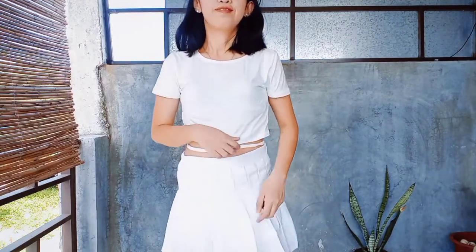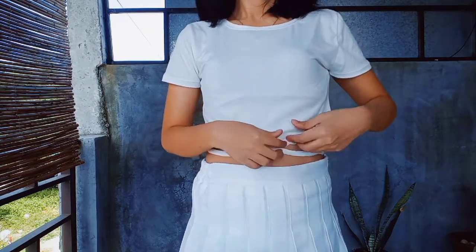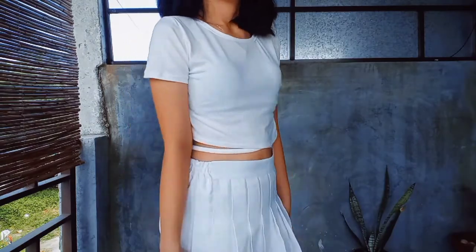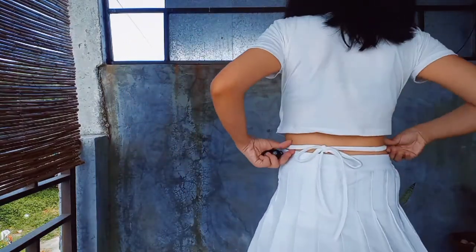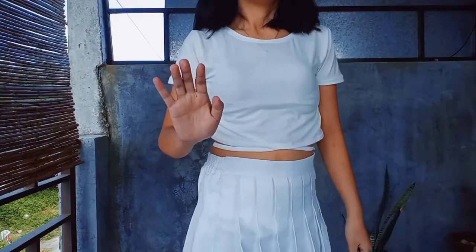The fifth way to style is using a soft girl look. All you need is a crisscross self-tie crop top to complete the look. For the crop top, nabili ko po ito sa kili.ph sa Shopee for only 48 pesos.